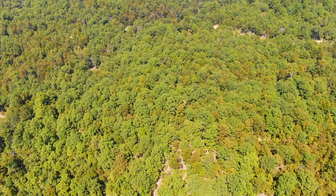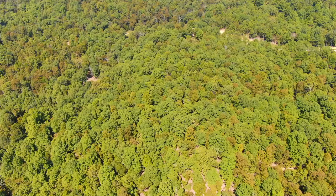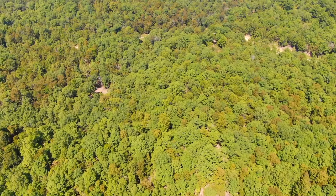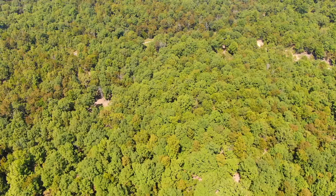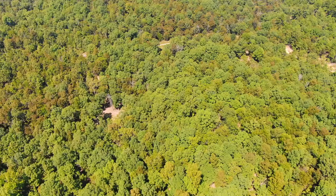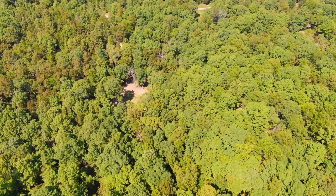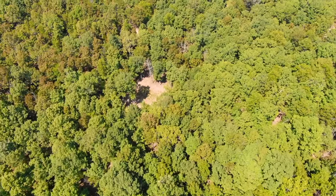And now we're flying back to the north. It's a heavily wooded property, which gives you a lot of privacy. If you look at the map, it almost looks like it's long and thin, but this is one of those properties where we would say it is fairly long, but it's not thin. It's about 300 feet wide. So on a wooded property, 300 feet wide, you can be every bit as private as you want to be from your neighbors.